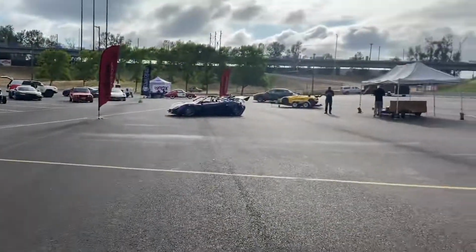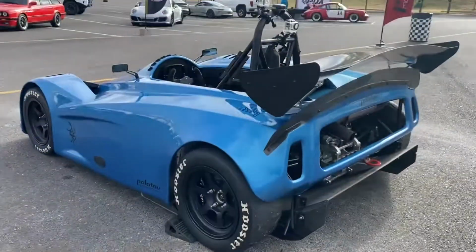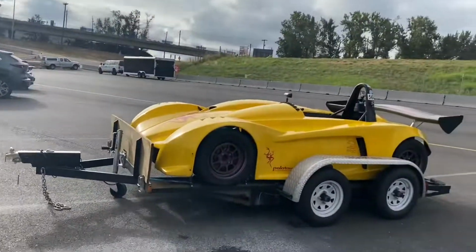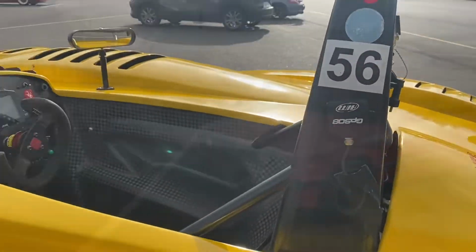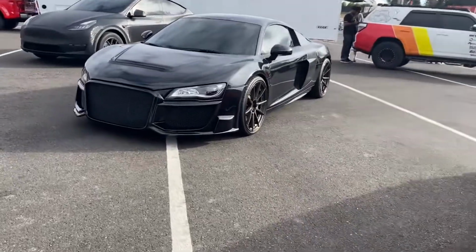Then we got some kid cars over here or something, I don't know. Go-karts, something like that. These things are pretty cool. Taste of Motorsports, it's like a go-kart, dude. Got this little Mini. Huh. Got this Ari over here, which is interesting.